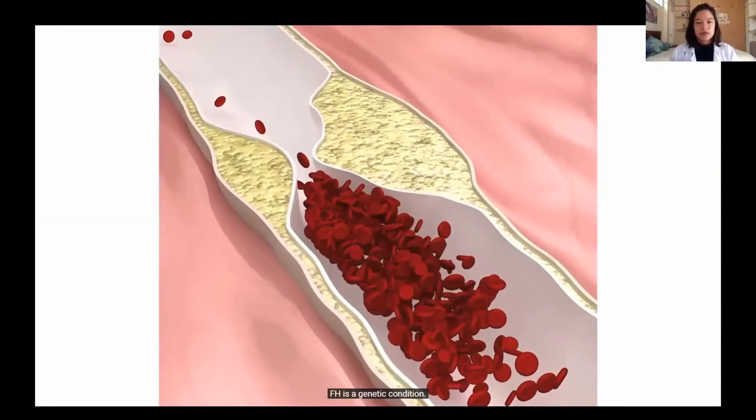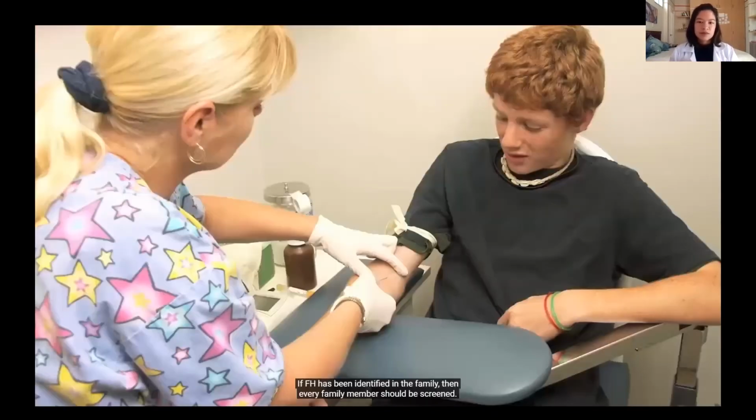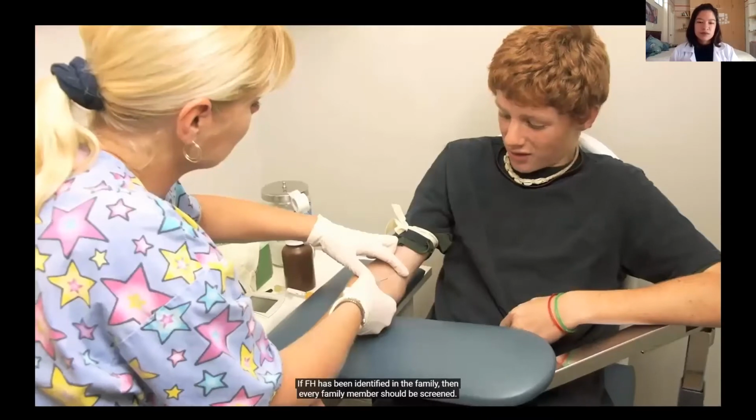FH is a genetic condition. It's passed in families, and if one parent has it, then every child has a 50% chance of having FH. If you inherit a bad copy both from the mother and a bad copy from the father, that's called homozygous FH, and it's actually even more serious. If FH has been identified in a family, then every family member should be screened.